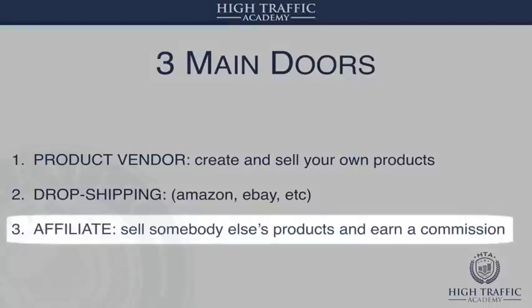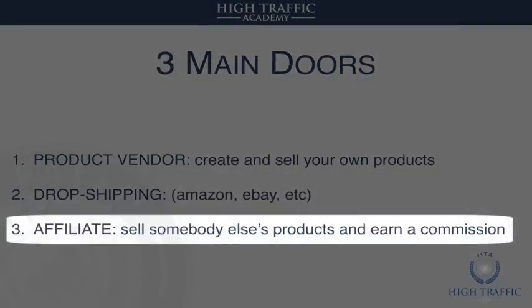The lowest denominator, the lowest hanging fruit is number 3, affiliate marketing. Literally, you're selling someone else's product. We went into detail yesterday and let you all know what affiliate marketing was and all the details around it with all that wonderful information. Well, you're going to become an affiliate. Affiliate marketing is really selling somebody else's product.